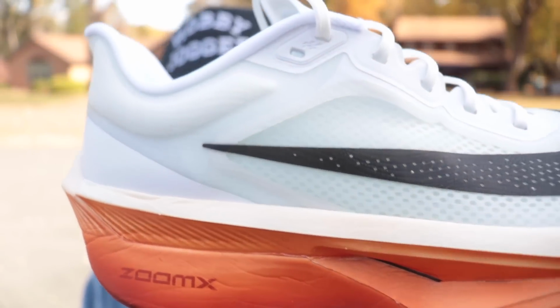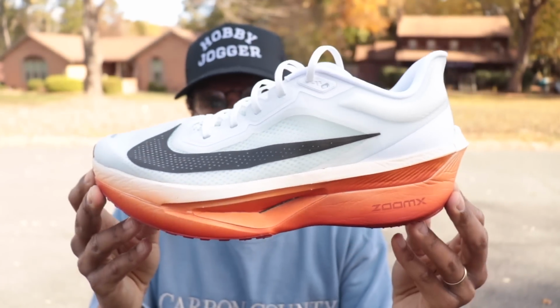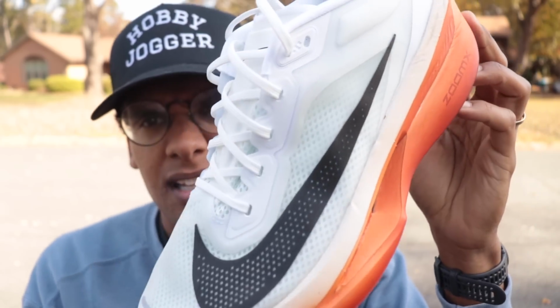This might be the best looking speed trainer of 2024. What do you guys think? Is this the best looking speed trainer of 2024? Let me know in the comments.